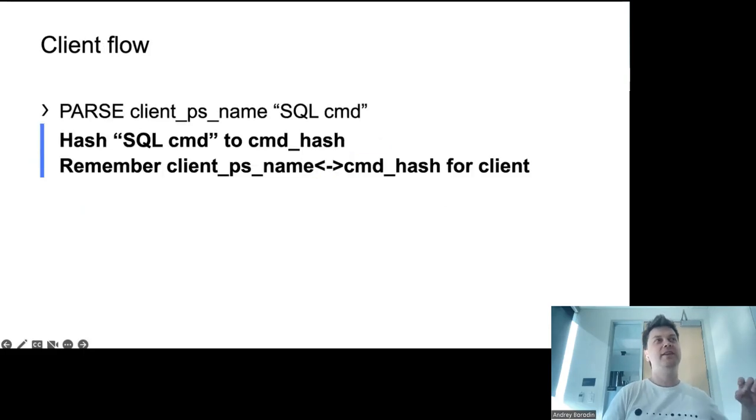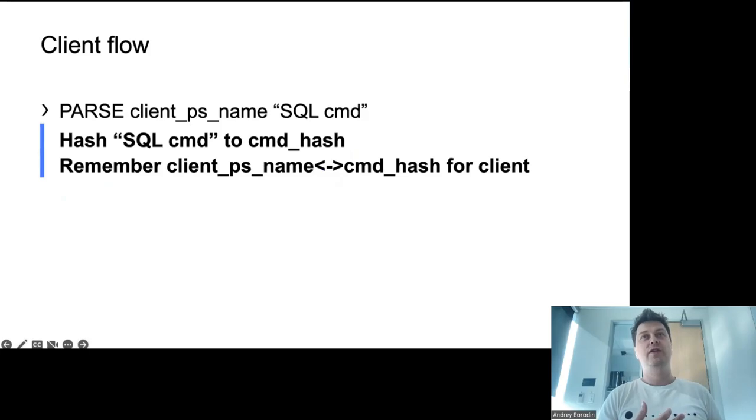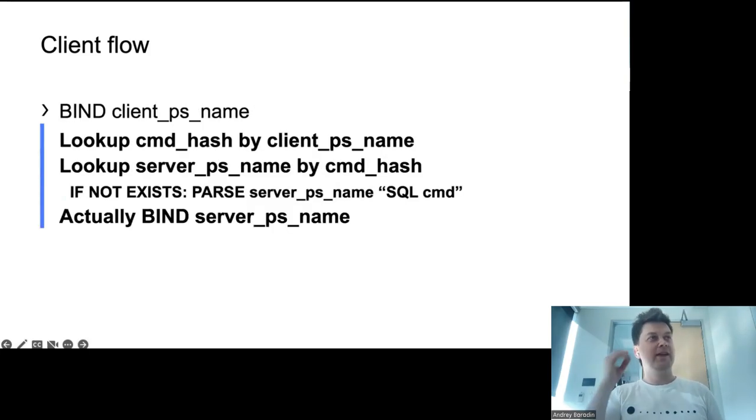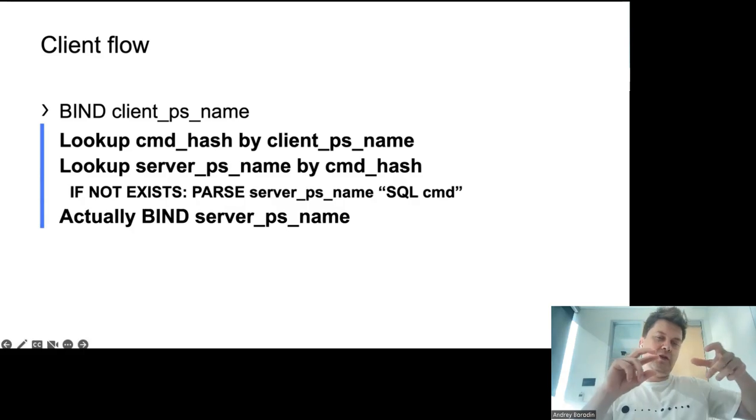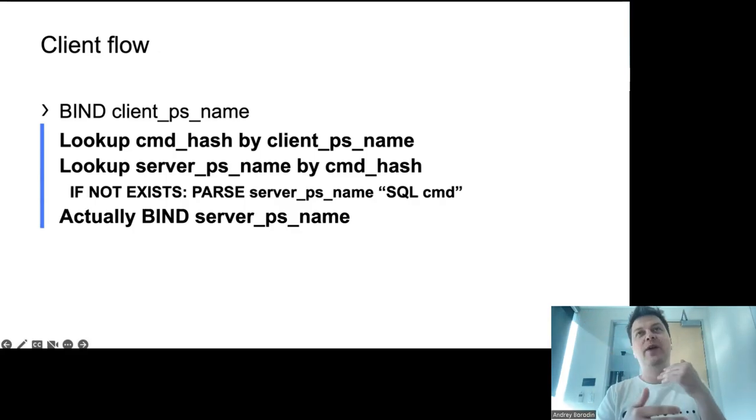And when the client tells Odyssey, parse this SQL statement, we just don't do anything. We remember that this statement was requested, but we do not actually prepare it anywhere. And when the client tells us, okay, it's time to bind the prepared statement to parameters, we check if we have it on the server connection, and if not, we issue prepare at this time. And this was a change in the logic of Odyssey, because before this, we were just sending the same bytes that we received from the client. And now we are rewriting the protocol to squeeze some more performance from the same machine.